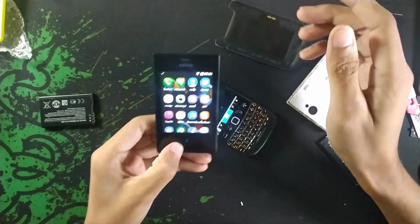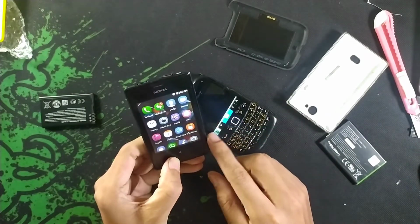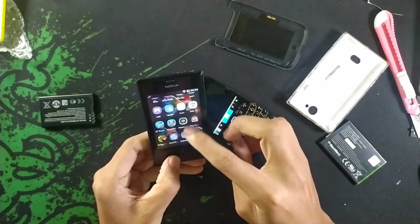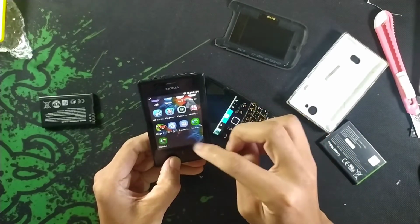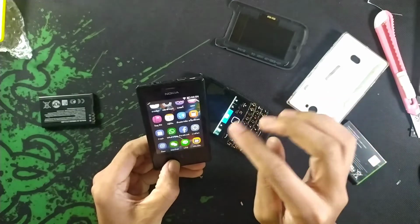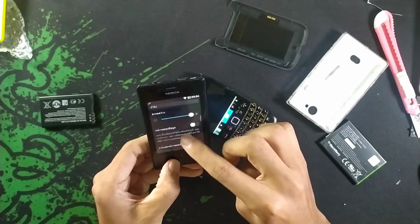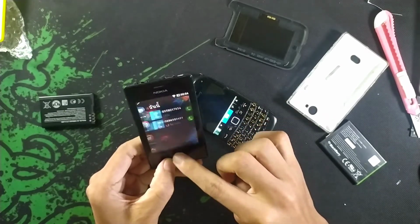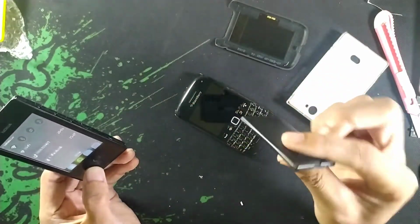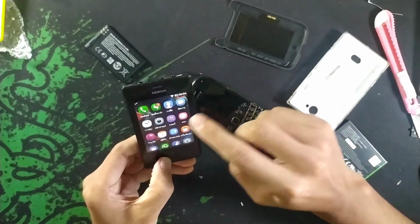So here is our Nokia 503. The display is not that cool, but as you can see, it's got a similar OS like MeeGo OS, which is inspired from MeeGo. It has a lot of apps, games and other things, and it also has Wi-Fi actually. So as you can see here, the brightness is working fine and the back button is also working fine. Everything is fine. I think the battery is dead, totally dead. So I need to charge this up, and it's working fine. Let's try the camera.